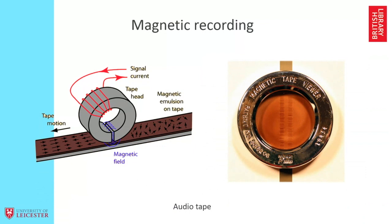So this is a representation of how a recording head works. As you can see, the tape moves in one direction, and it aligns the magnetic particles in this oxide layer. And this photo on your right shows a magnetic tape viewer, which shows the magnetic fields on the tape via two bits of glass and an oily solution with steel particles. It's a really nice picture because it actually shows the magnetic field, and this is a two-track recording.